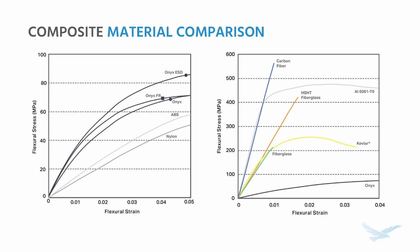But if we move over to the right-hand side graph, which shows the 4 different types of fibers that I just mentioned, you can see that we really start to get into an entirely different league here. Just as a comparison, you can see that the Onyx is still located there on the bottom right. But one other thing you might notice is in the top of this area, which shows continuous fibers compared to aluminum 6061. This is always a really good graph to look at because it really shows how you can get parts that have a higher strength to weight ratio than aluminum from just a 3D printer. I've always thought that's really, really impressive.